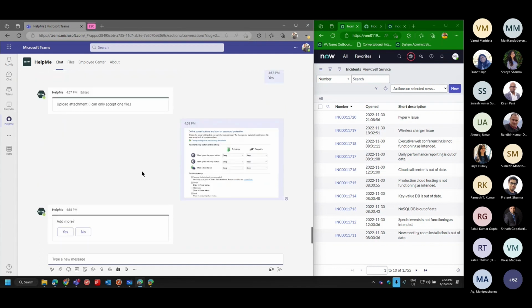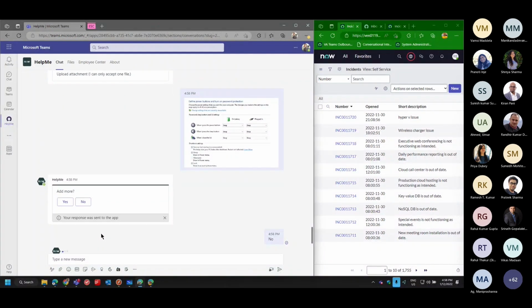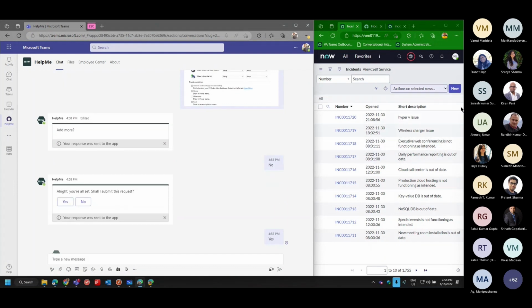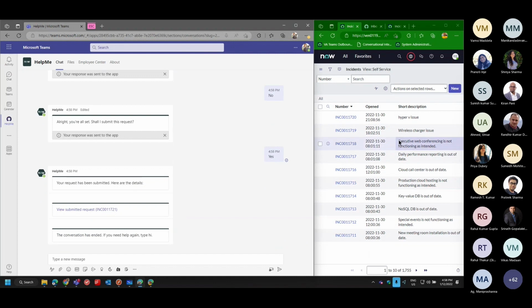Do you want me to submit this? I don't want to add more attachments, so I'm all set. Do you want to submit it? Yes, I want to submit it. On the right side, you can notice a new incident will be created, and the incident number will be 1172. I will go and refresh this real quick here.